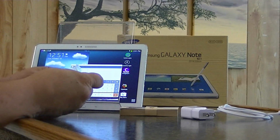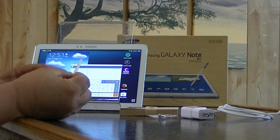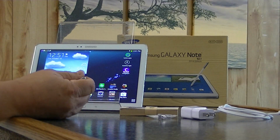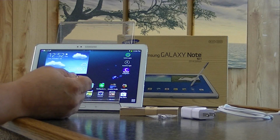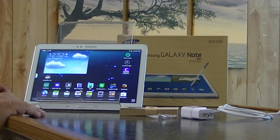They do give you some spare tips and a device to remove the tips, so your Air Pen or S Pen can continue to work for you. It's a very nice feature. It's a nice looking pen. It feels good in the hands.